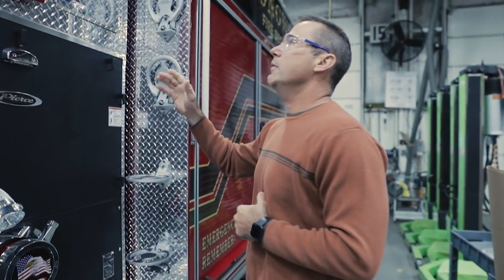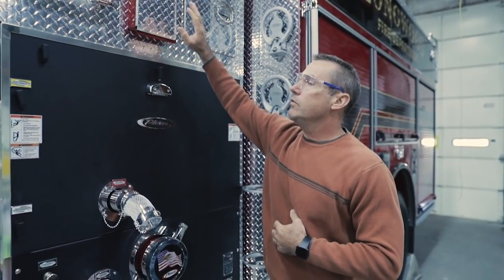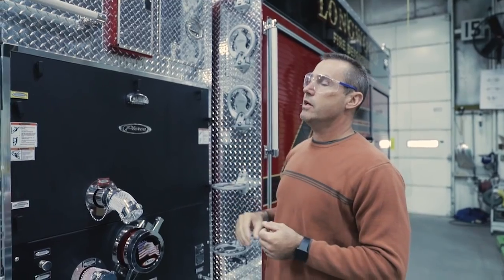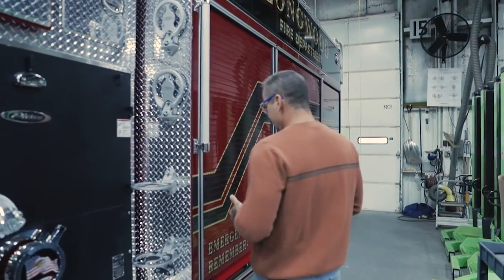We put a lot of time into our backboard compartments, designing them where they're easy to use, easy to open doors, plenty of handles so you can grab up so there's not fall hazards. This truck will have probably about 15% more compartment space than what we're currently using. So that just allows us to better organize what we have. Oftentimes you get to a scene and things are stacked on top of each other because you just don't have the space to properly mount them.